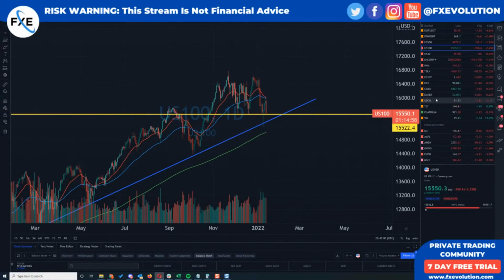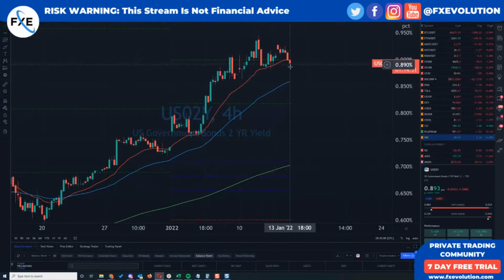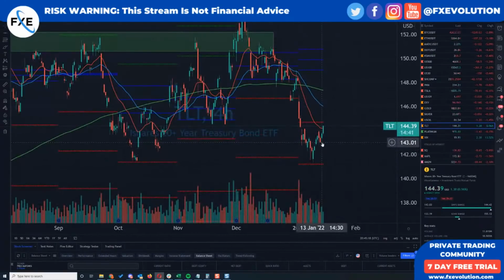Let's have a look at yields. Are yields up? Are yields down? The US 10-year yield is actually down 2.2. The 2-year yield is just floating around 0.893. So you would think, oh, well, that's not necessarily the negative component of today. TLT bonds have moved up because yields have gone down.